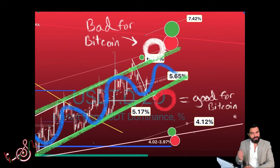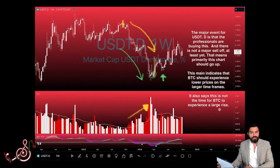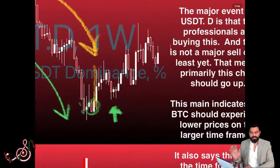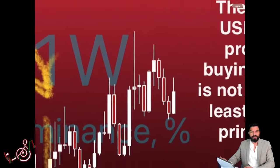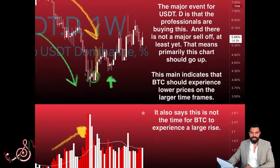If it moves down, that'd be good for Bitcoin. So we want USDT.D to come down. But the primary move that the professionals are doing is they're accumulating this. They came in. And if prices are to reverse, we want to see these types of bars up here, but I also want to see ultra high volume. Now, right now I have a little of that. I want to see a strong increase as we're going up, so I know primarily that this is going to go down, but I don't have it. So it's not the season.